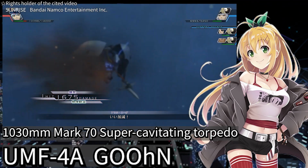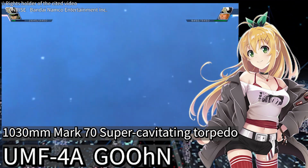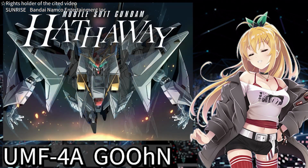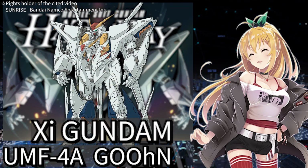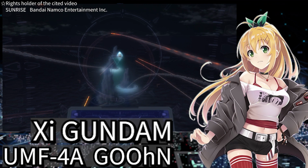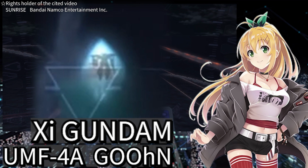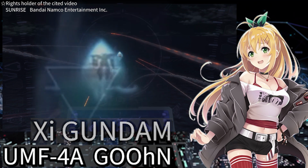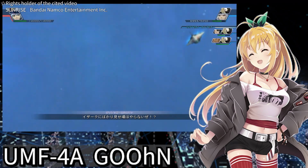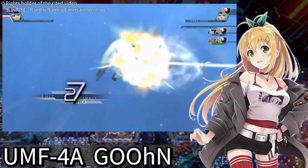The fact that it is nearly twice the size of the torpedoes equipped on the arms and is capable of high-speed travel makes it feel like a powerful weapon. Although it's from a different series, the Gundam appearing in Hathaway's Flash also utilizes a similar system. That Gundam adjusts air resistance by covering the surface of the machine with a beam barrier, enabling supersonic flight. This is similar to the GOOHN's torpedo adjusting water resistance by covering the torpedo surface with air. It's an interesting similarity between the supporting GOOHN and the main character Gundam.